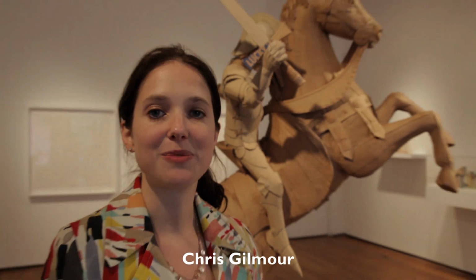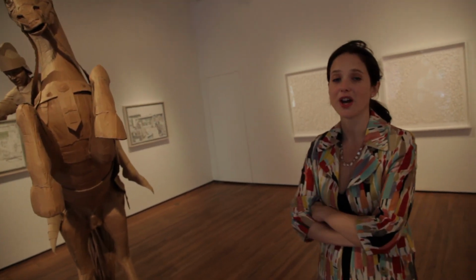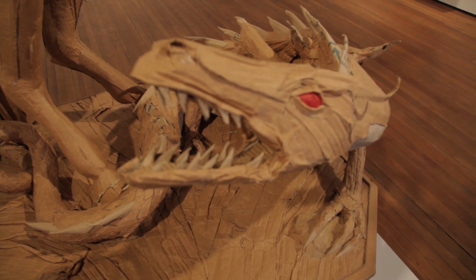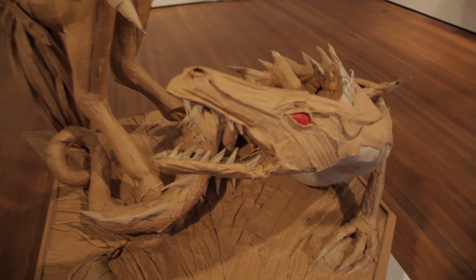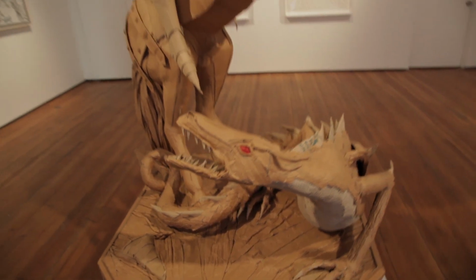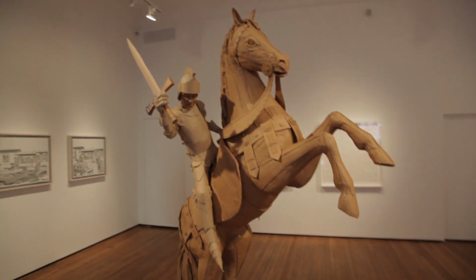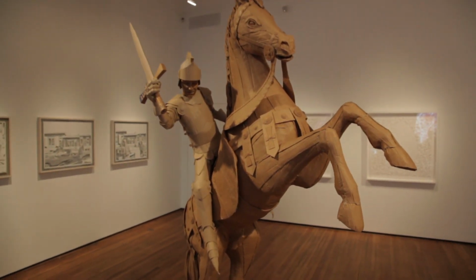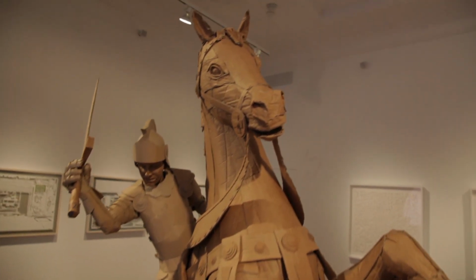This is Chris Gilmour's work, and this piece is St. George and the Dragon. I first saw a version of this work in a show called Slash Paper Under the Knife at the Museum of Arts and Design. I was completely blown away by it. I couldn't really get past the fact that this is made up of entirely cardboard paper, and yet there is so much drama and authenticity about the tale that is being told here.